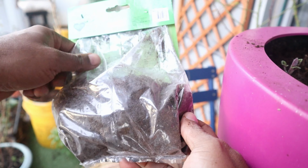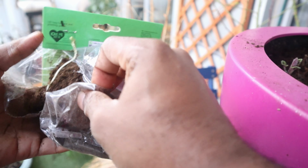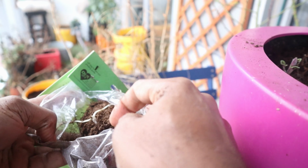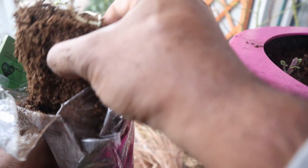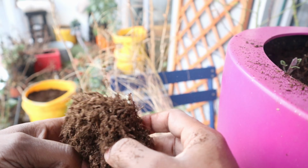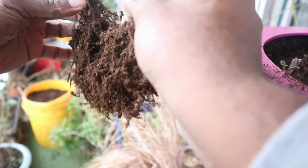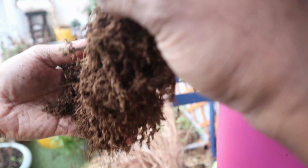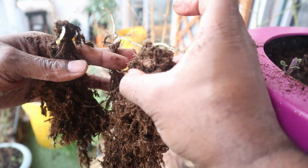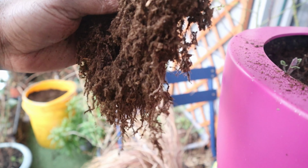So I can't see anything in the back here, but let's open that up. Oh, straight away, a shoot pointing up. That's a good sign. How many is in one pack? Okay, so there are 2 in this pack. Let's have a look. Oh, this is exciting. Okay, here's one. Oh, bonus, I've got 3. So we've got 3 altogether. Amazing. That is even better than planned.